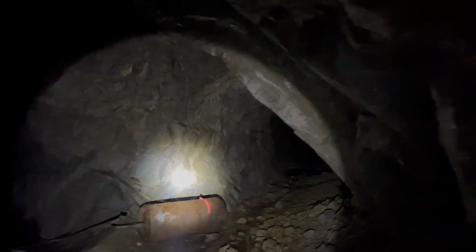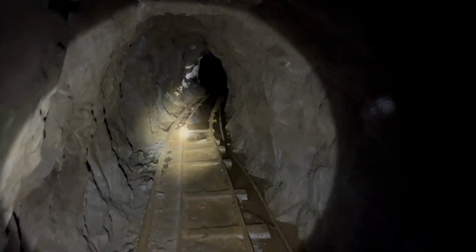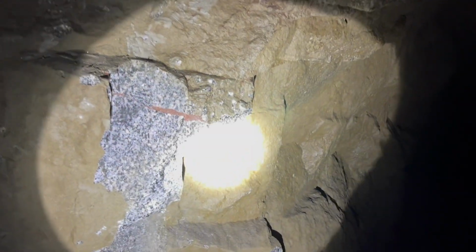And here's one of the splits I saw on them before. I think we're just gonna stick with the railroad tracks for now. There's footprints in here, so somebody's been in here recently. It's like somebody's been knocking rock off the wall too.